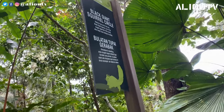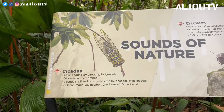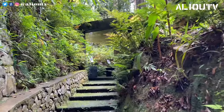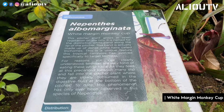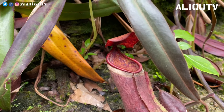This is also a home of squirrels, cicadas, and crickets. This is white margin monkey cup, a carnivorous plant that eats termites.